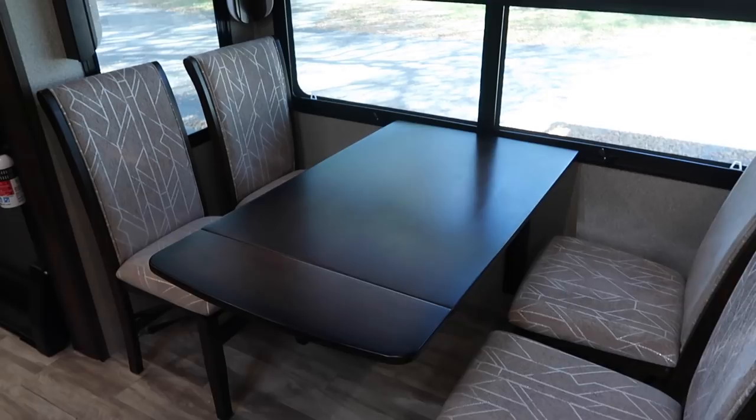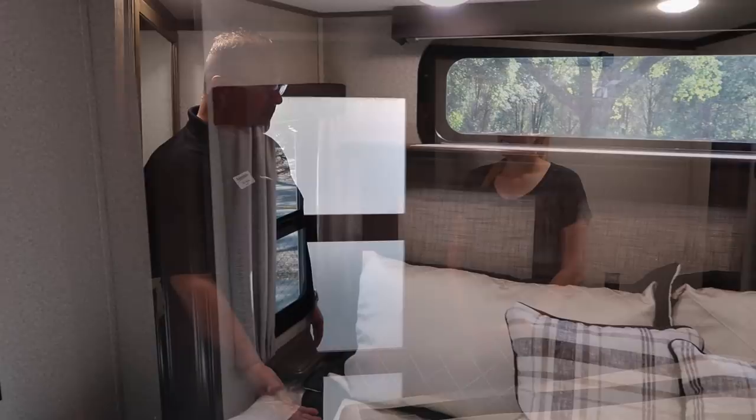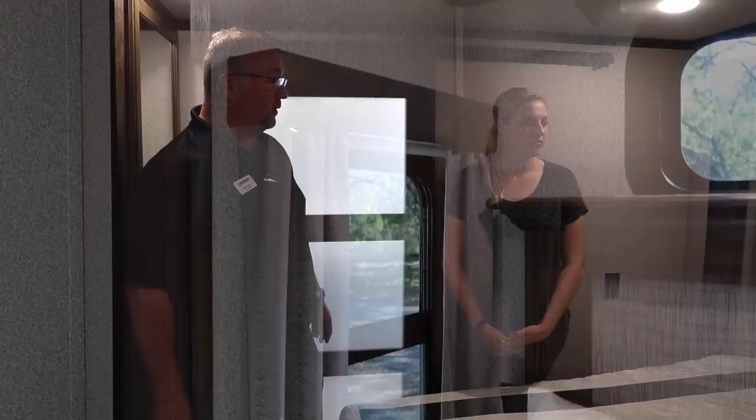Sounds good. Okay, Ray, now we're up here in the bedroom of the Solitude. This particular one has the optional king bed. It would come standard with the queen. You do go to the king bed. They do the little shelves over on the edges, where the queen will give you a little nightstand on either side. Either one is going to have the nice headboard across the front.